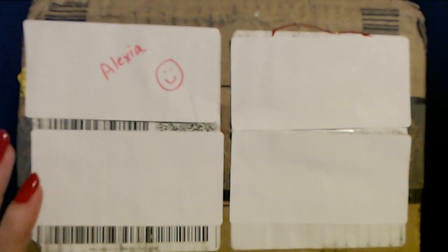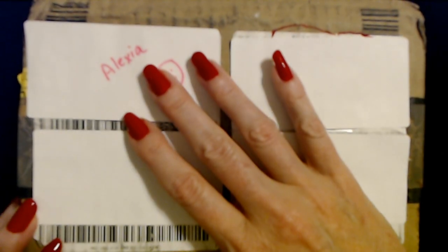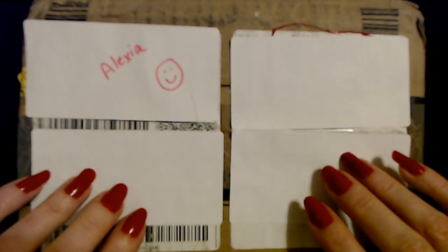And now this one is from Alexia. And it's coming all the way from France. This is a nice little package here. This was an Amazon box. And I'm going to open it up. We'll see what's in here.